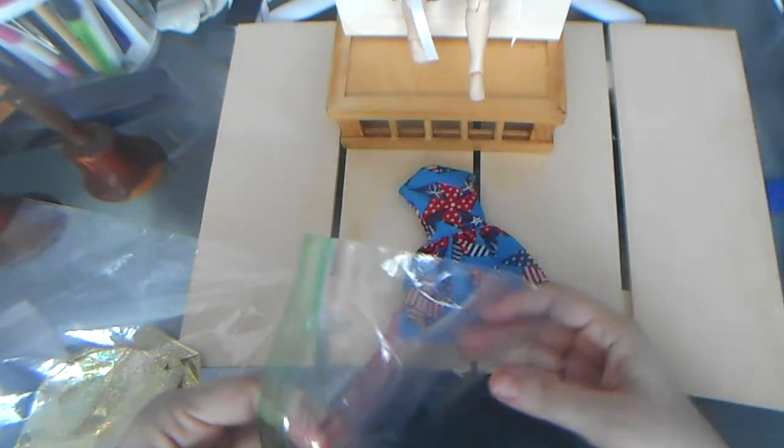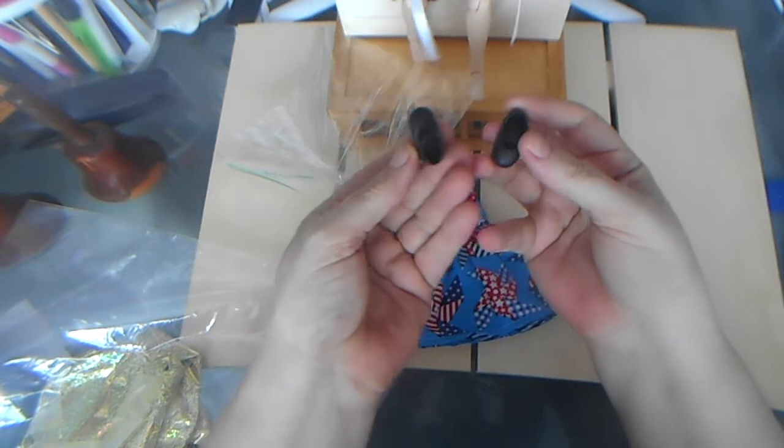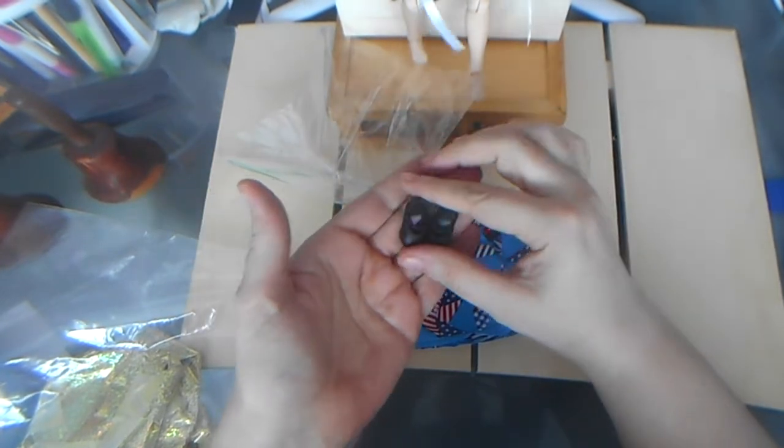And look at these. You've got shoes. Look at those. Those are adorable. So we will try those on as well.